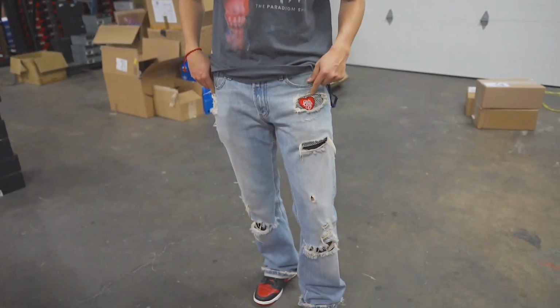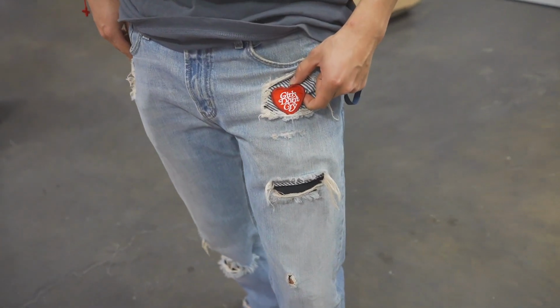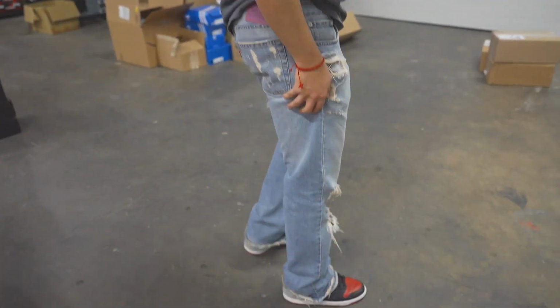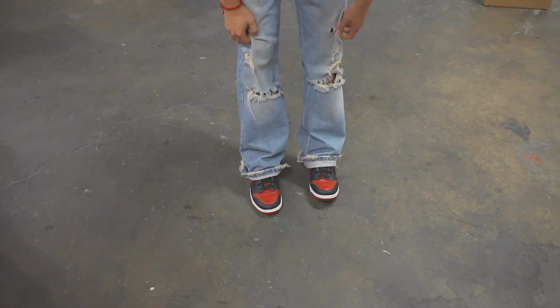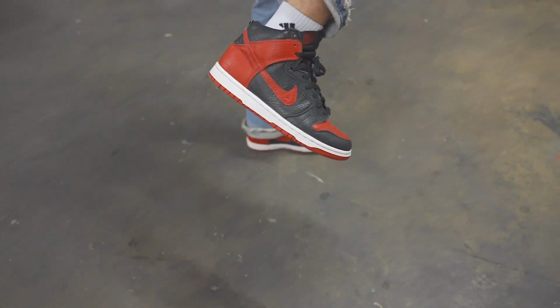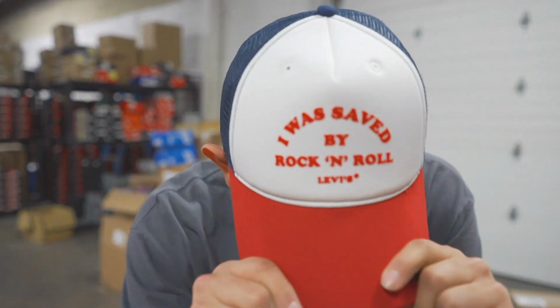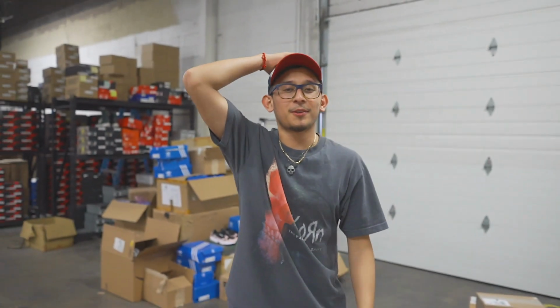Shout out to Corn, man. I have a lot of corn tees, a lot of corn. Shout out to my boy who put this patch on me. You feel me? Even though we don't speak, shout out to you. Levi's, you feel me? Everything Levi's, all Levi's, distressed denim. And then 20-year-old shoe, 2000 right there. Bred Dunks. This is me. Oh, and yeah, I was saved by rock and roll.